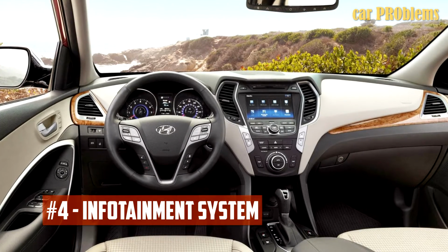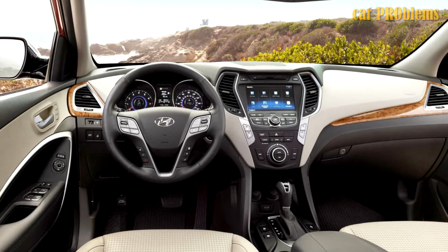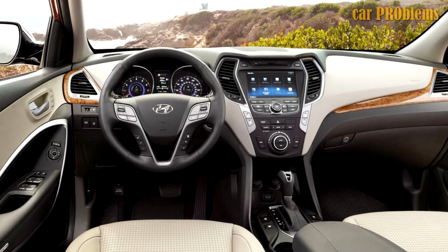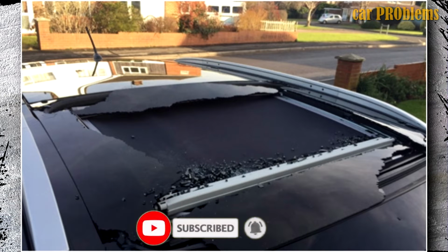Infotainment system. The display remains at the boot-up screen after the car has started, never moving on to the navigation view. Dealers checked the battery and reset the device, but they were unsuccessful. The entire module allegedly needed to be changed. Sunroof. Numerous users reported that the sunroof broke while driving, with no prior damage or contact.